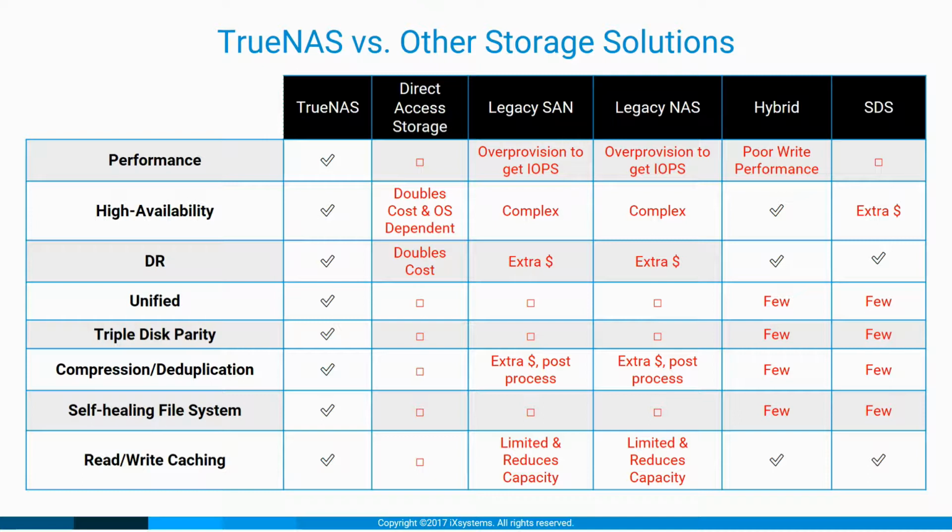The hybrid version of TrueNAS provides flash performance and disk capacity. So if you do need the ultimate performance, we do offer an all-flash version called the Z50. With TrueNAS, the reads and writes use the faster flash, so they're not relying on the slower hard drives for your caching. And of course, we'll optimize the data before it's written, which saves space and lowers your storage costs.